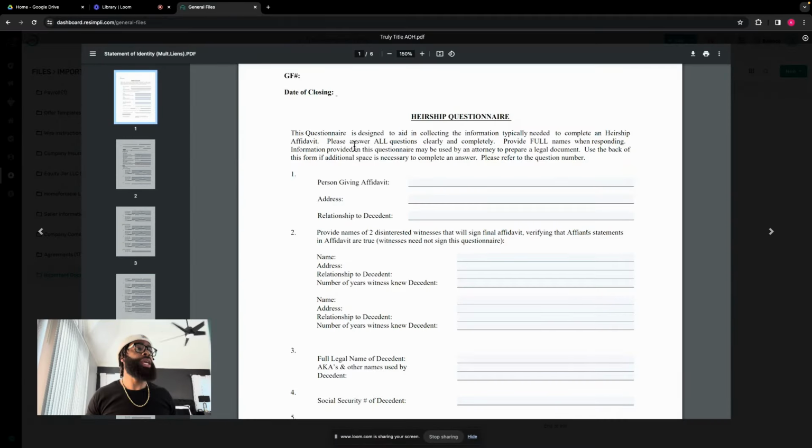Let's do it. This questionnaire is designed to aid in collecting the information typically needed to complete an heirship affidavit. Please answer all questions clearly and completely, okay? So that's really important, guys. Don't leave anything blank. If it doesn't apply, write NA, but don't just leave it blank because they assume that maybe you just didn't have the answer, and that will be a red flag when you go to turn in your completed affidavit of heirship, all right?